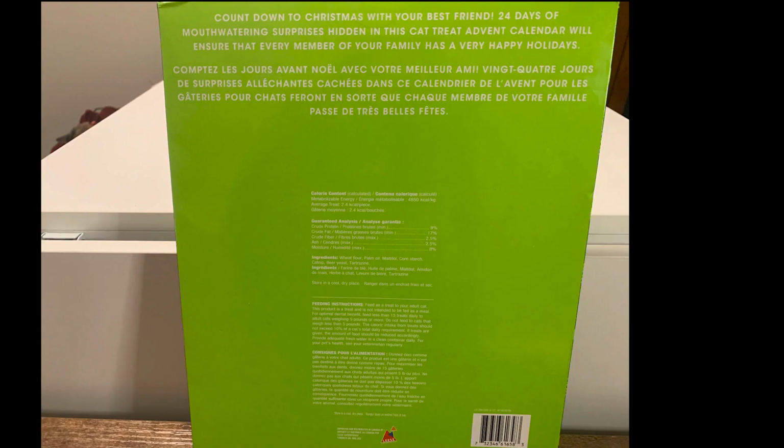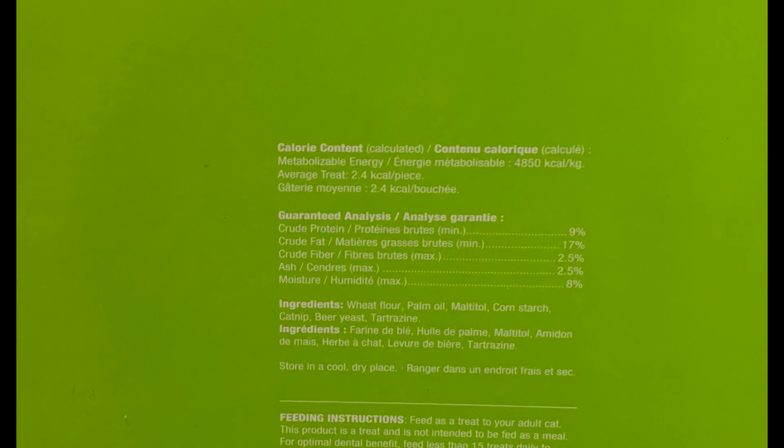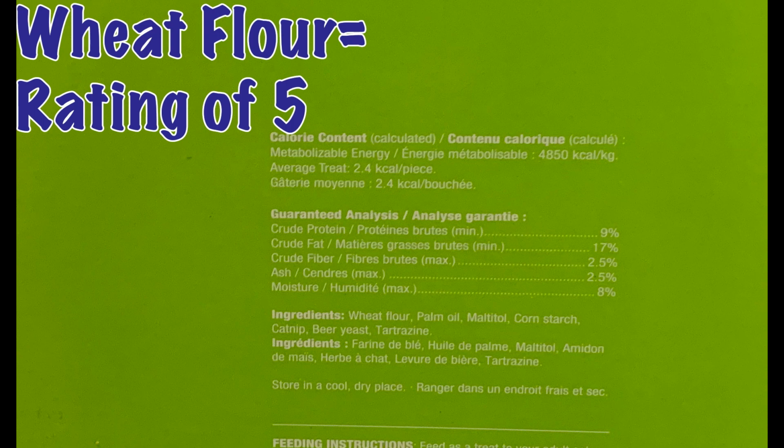In addition to that, let's look at the ingredients list. So the first ingredient is wheat flour. Wheat flour is a source of fiber and carbohydrates. It can be good for digestion and energy in your animals. So that does have health benefits, so we're going to give it a rating of 5.